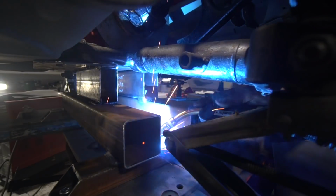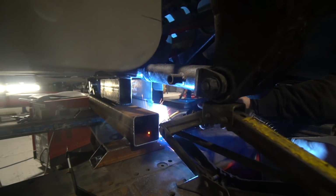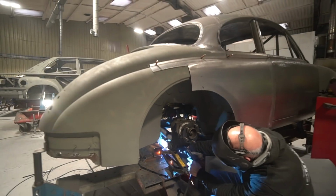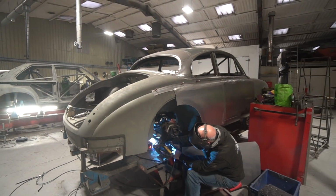But obviously he needed to do the rear suspension first, because the structure that carries that rear suspension also carries the back of the car, so it kind of needs to go in first. So yeah, that's where we're at on Churchill.